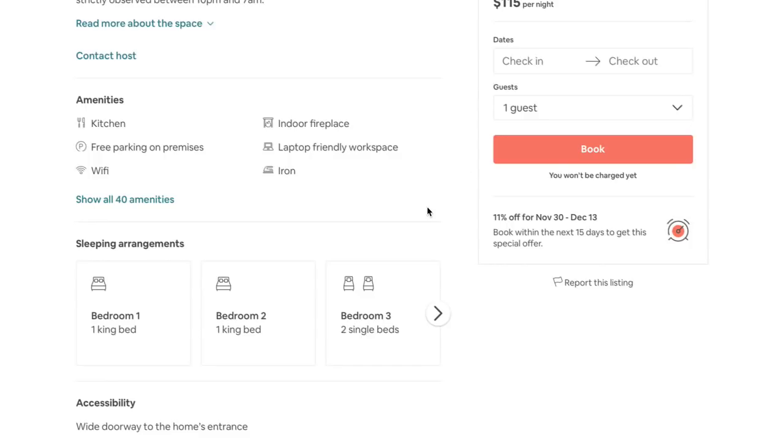You probably want to show, I always recommend the floor plan. It's number one, it's free. Floorplanner.com, it's free. It'll probably take you an hour, but then you have a really nice picture of the house, so people can see exactly how many bedrooms there are and how the bedrooms are located and everything. Sleeping arrangements are also really important. So there's bedroom 1 has 1 king bed, bedroom 2 has 1 king bed, bedroom 3 has 2 single beds.